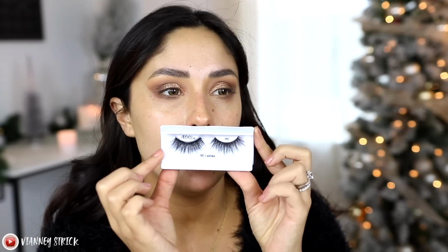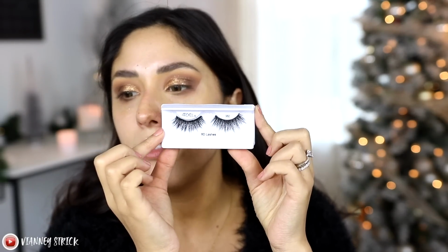So I'm gonna go ahead and apply some lashes. I'm gonna be using the Ardell's 950. These are crazy looking, but on the eyes they look amazing. So I'm gonna go ahead and apply that and I'll be right back.